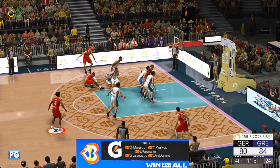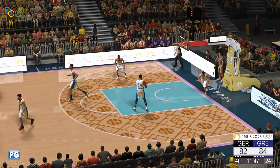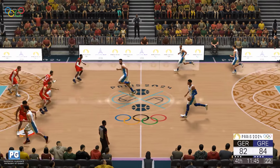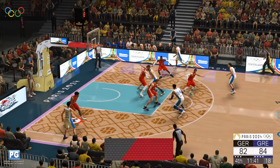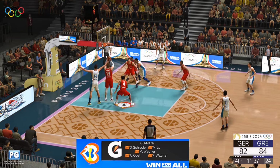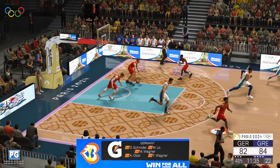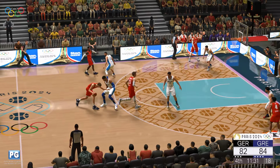Now, here's Schroeder. Not a lot of room. Good on the 13-footer. And this is where Dennis Schroeder has tremendous upside. He's fearless, he's confident, and he is unafraid on the interior. Here's Giannis. And it's Wagner with the rebound. Wagner's got 10 rebounds here tonight. So active.